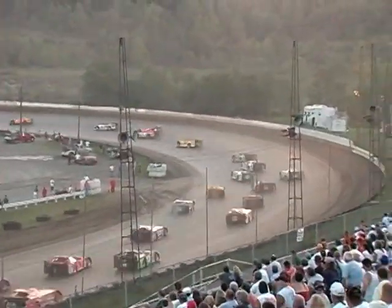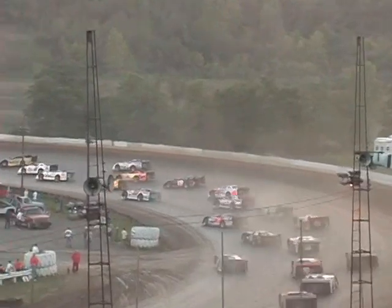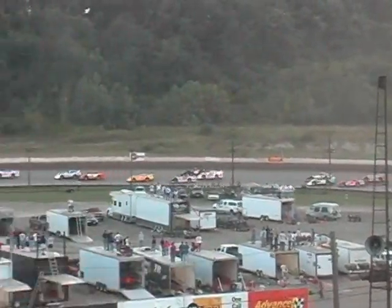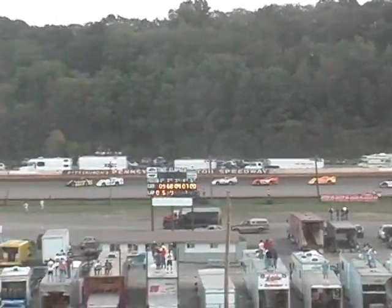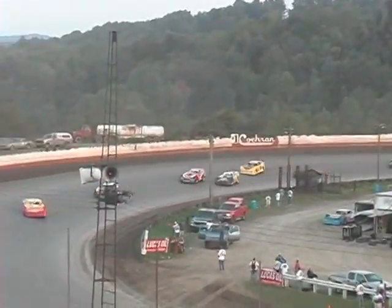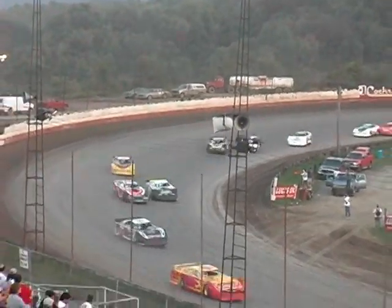Davey Johnson gets a great restart in the 19. He started 18th and he's already in the top 10, trying to become the first 4-time winner of this race. Right now, Matt Miller will challenge Alex Ferree into turn number 3, the 7 and the 4 car. You see the Bartman a solid 5th. Matt Miller on the inside, Alex Ferree on the outside.